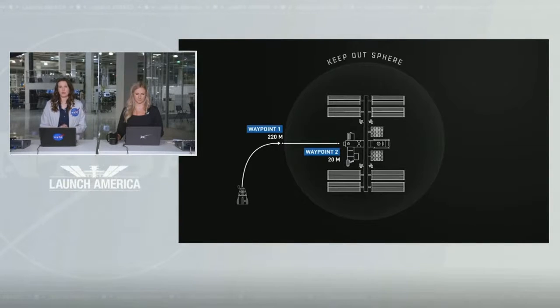The crew will command a hold at 220 meters and then conduct a series of maneuvers. First, they'll fly Dragon to the center line of the docking approach, precisely lining it up with the international docking adapter. Then they'll do a number of what are called translational maneuvers, using the Draco thrusters on Dragon to move it along the different axes, checking in with the ground on how much propellant is used.